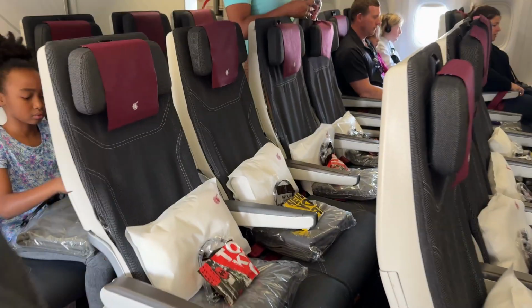All right, so we are going to sit down, relax, and enjoy this 14 and a half hour flight to Washington, D.C. We'll provide you guys all the updates as far as the meal being served on this flight, and how the flight goes overall. As far as first impression, getting in the cabin, the flight crew were really nice and friendly. No issues so far. So far so good.